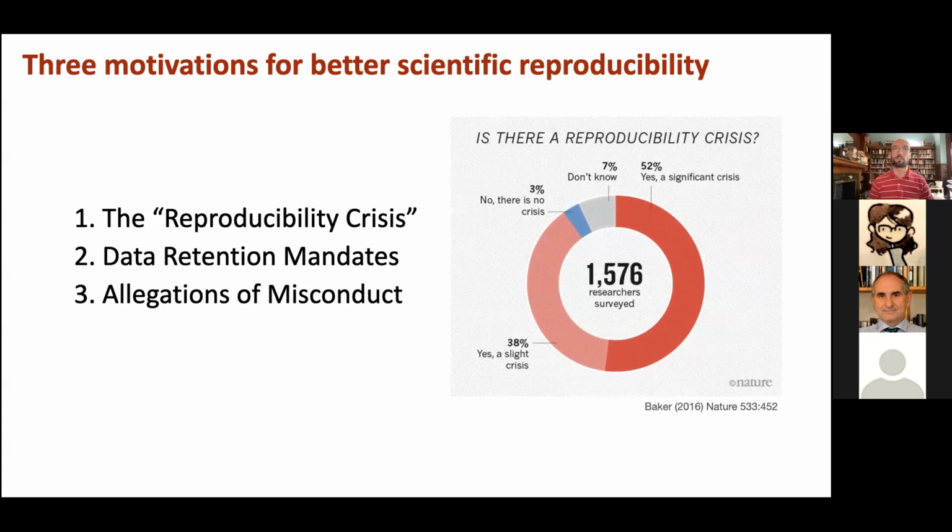Whether or not people felt that it was a significant crisis or not, there were only 10% of people surveyed that thought it either wasn't a problem or they weren't sure. And so this does at least indicate that we should be paying attention to how we can further research reproducibility and research integrity in our own practices, in our own labs. And so electronic lab notebooks are one piece of how we can work towards that.